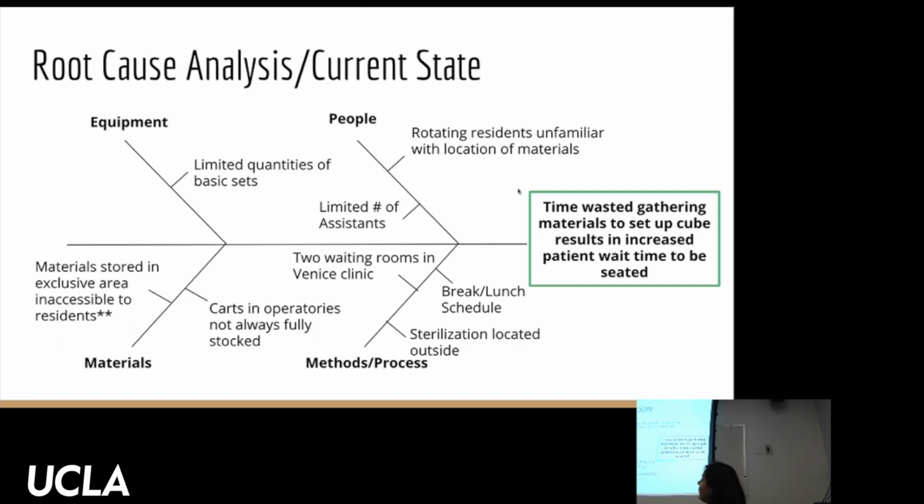So looking at what we needed to address, our root cause analysis, we can look at the equipment. One of the things that's really important, where we're having a bottleneck, is in the equipment section. We're limited in the number of basic cassettes that we have. As far as materials, some of the materials are stored in areas that are not accessible to residents, and within the operatories, they're not always fully stocked.